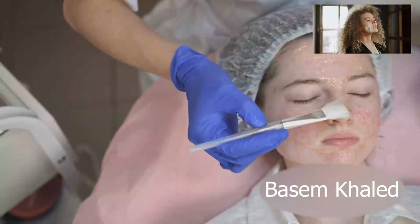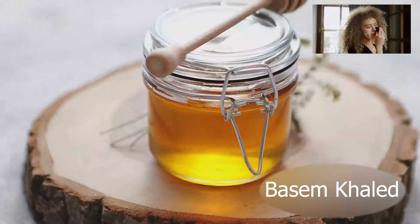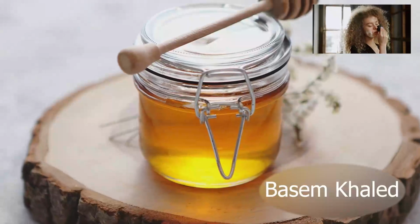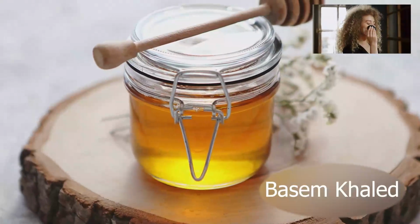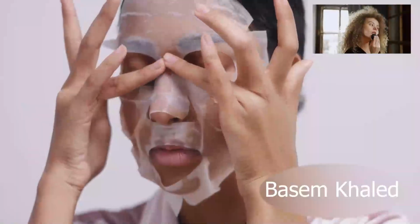If you toss and turn a lot in your sleep, you can cover it with a small bandage to keep the honey in place and prevent it from getting all over your pillow. When I woke up in the morning, I was pleasantly surprised to see that the pimple was noticeably half its size and significantly less red and inflamed.